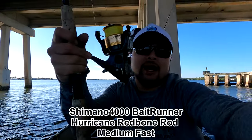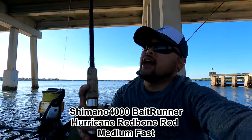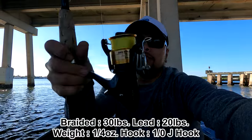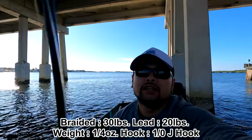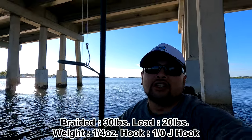Setup of the day: my Shimano 4000 Baitrunner on a medium-fast Hurricane Red Bones rod, 30 pound braid, 20 pound lead, with a 1/4 modified Carolina rig, one-odd J hooks.